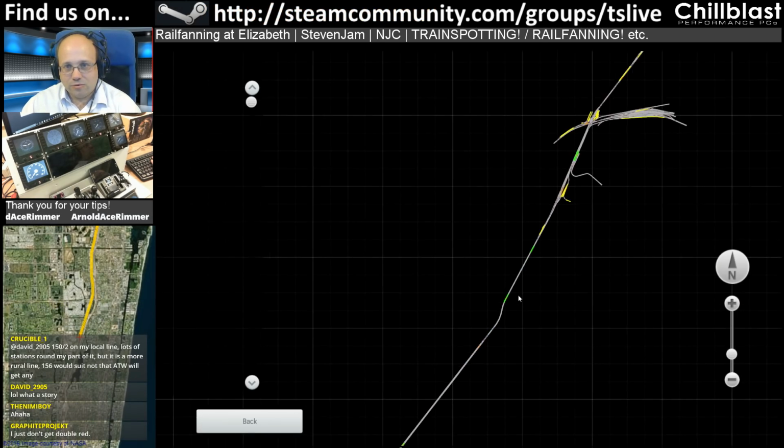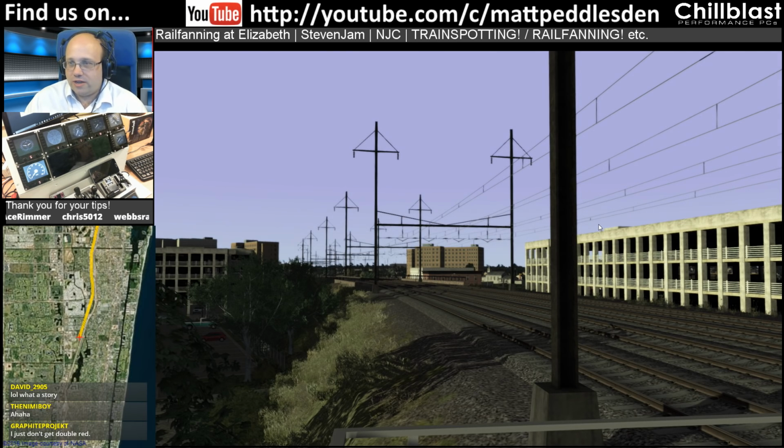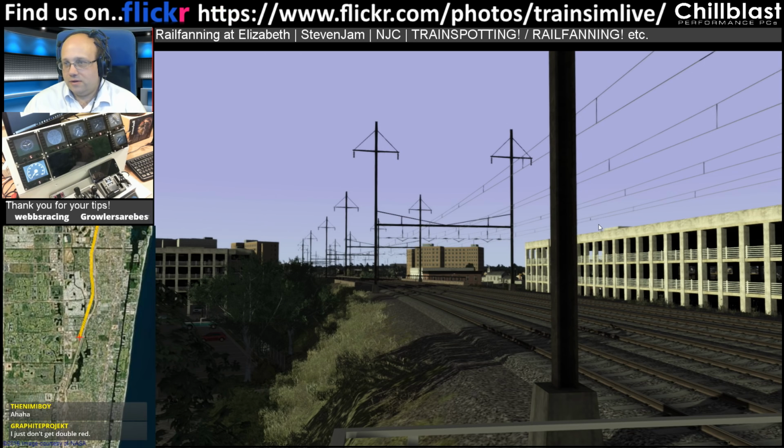So, a quick look on the map. We got any more trains coming our way? Oh, we've got a freight train coming, folks. Freight train coming. If all the lights are red, then it's a red. Stop.